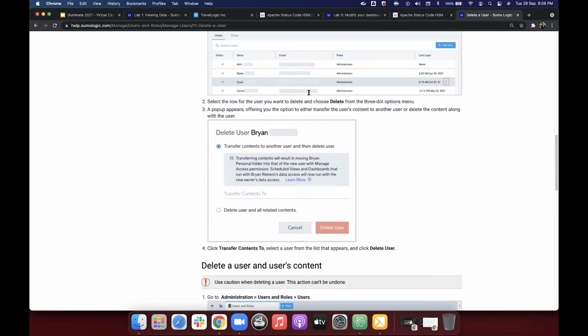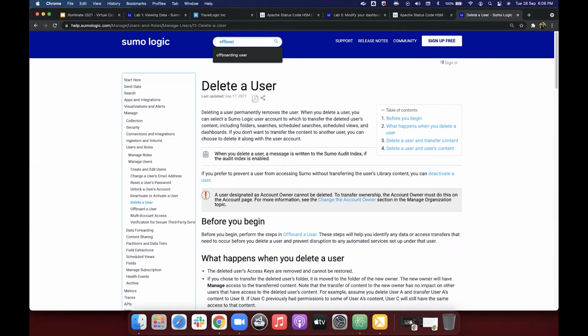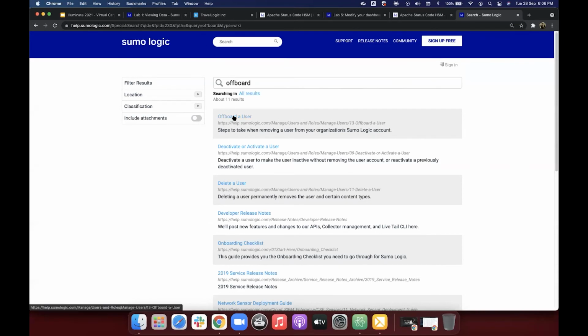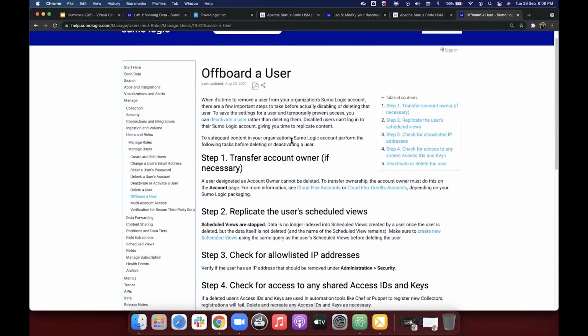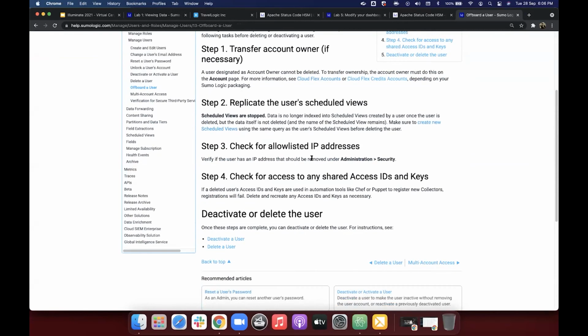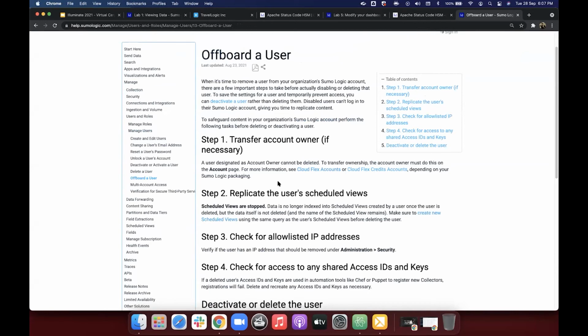So by doing that, we'll be able to transfer the contents to someone else. There is another option of offboarding a user, which is like a best practices document towards knowing what are the things to be noted while removing a user or offboarding a user. So using these two documents, it will definitely help you in finding out what would be the precautions of removing a user from the platform.